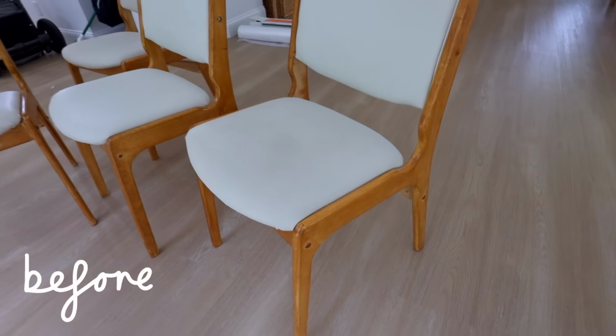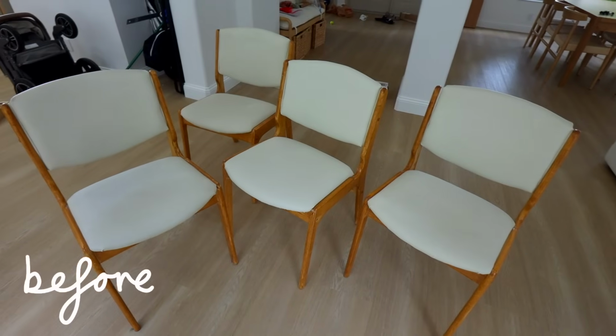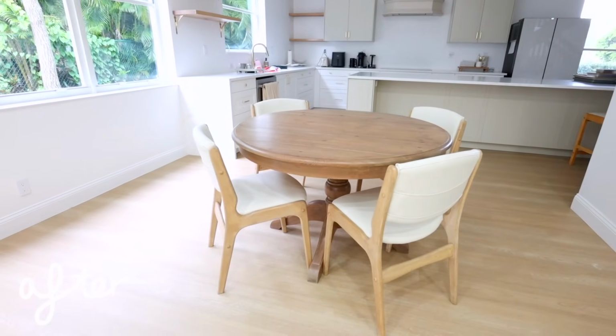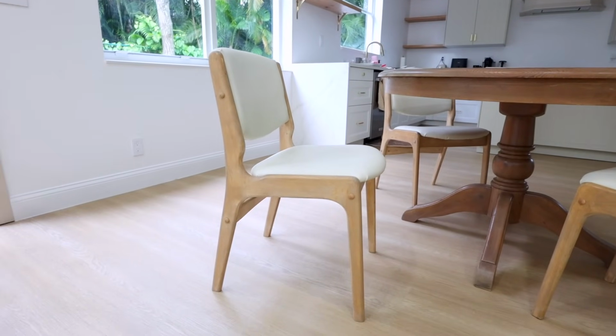I did want there to be a wood variation when it comes to the chairs, so it wouldn't feel too matchy-matchy. I think that this natural weathered look looks so beautiful. Genuinely, I'm obsessed with this tone of wood.